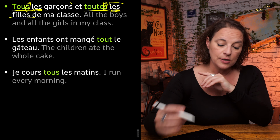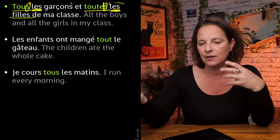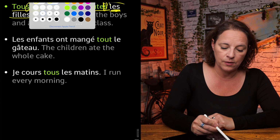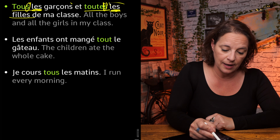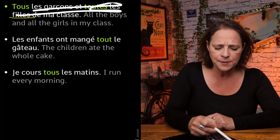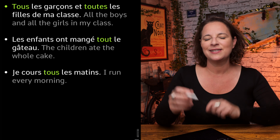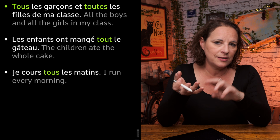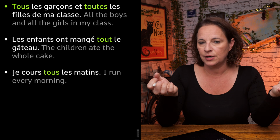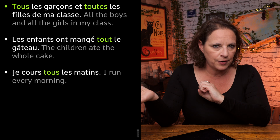Can you say that? Tous les garçons et toutes les filles de ma classe. And this is the difference between the tout forms as an adjective. Remember that everything you must consider every time is the gender and the number of the noun you're using with your adjective, in order to have the adjective spelled properly.